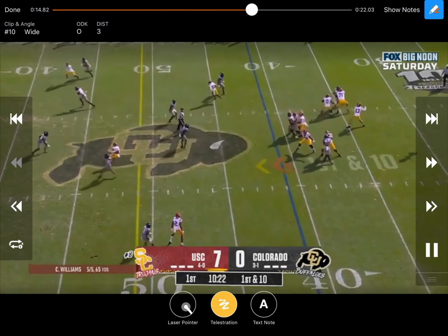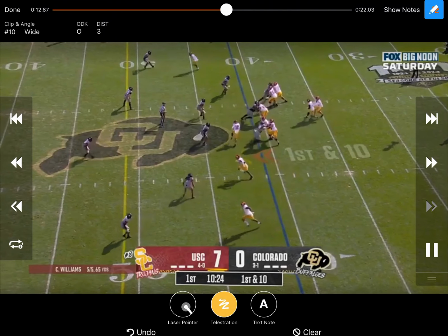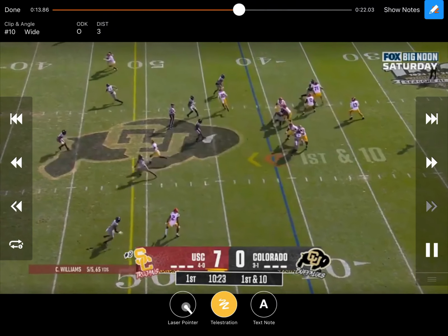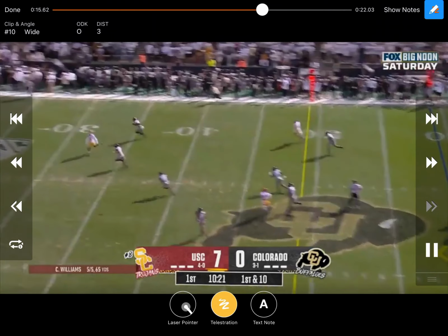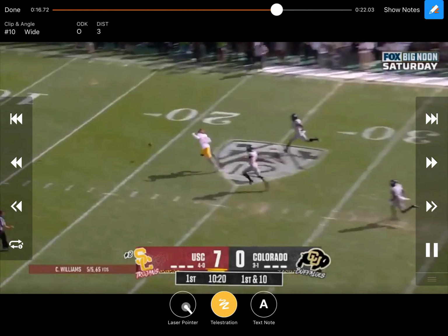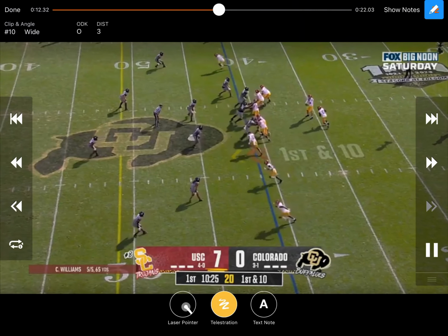But right here, again, looking at Caleb Williams' eyes on this play fake, looks like his eyes go straight to that safety. What's he doing? Is he getting enough depth? Not enough depth. Let's find this post. My guy wins. Laid out there to him. Just doesn't connect on it right here. Just a little bit long on that throw. But as you can see, taking those shots outside on that one-on-one.